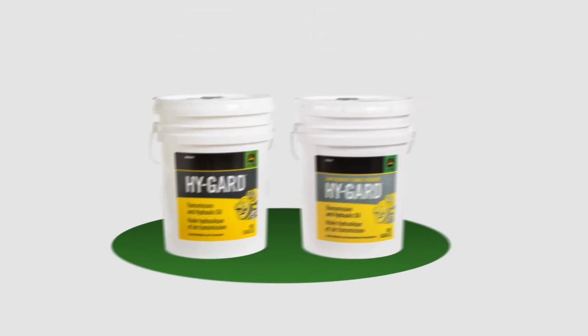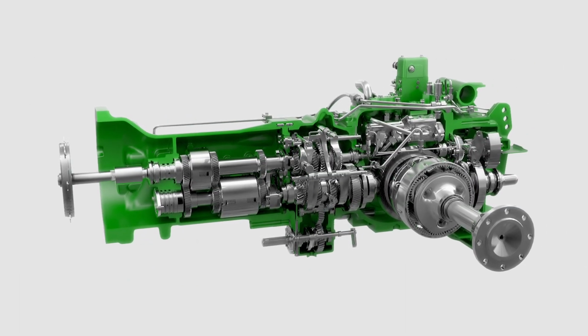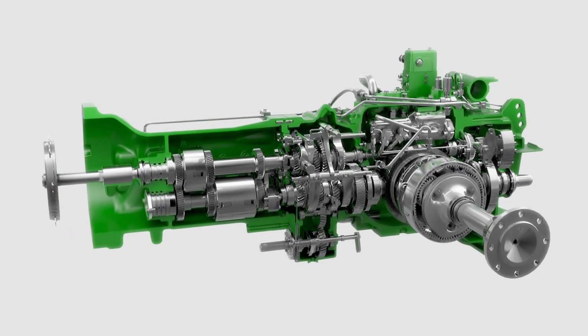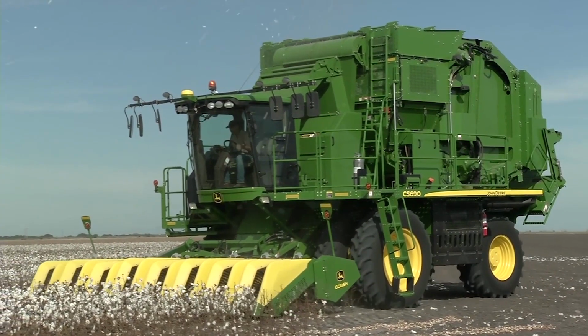John Deere has developed Hy-Gard transmission and hydraulic oil for machines equipped with a common fluid sump shared amongst various compartments such as the transmission, wet brakes, wet clutches, and hydraulics. Hy-Gard must demonstrate performance characteristics suitable for all of those different systems.